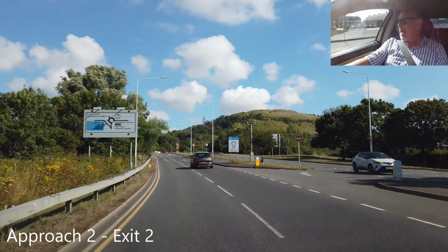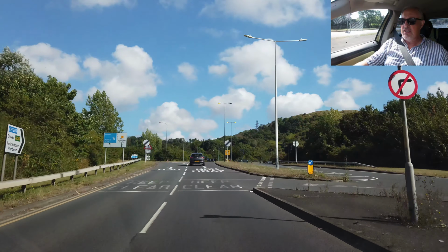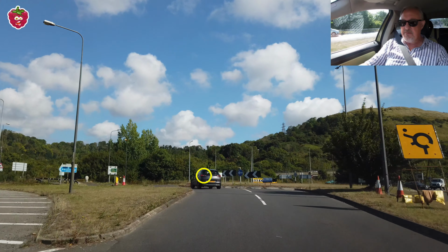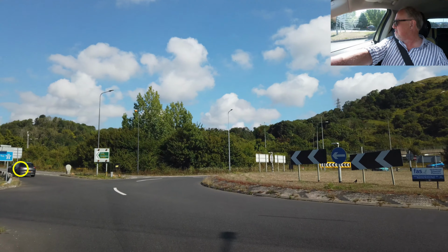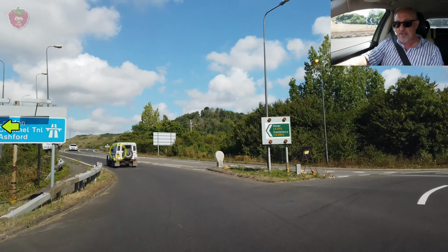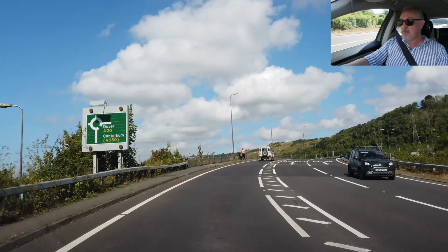Approach number 2, exit B. A was the motorway, so I'm going up over the bridge. So into this lane. Now this is where I was talking about before, that I could go on the motorway by taking an immediate left there, but I've done that section by going on the slip road. So we'll indicate off the roundabout, unlike the Land Rover who didn't. Right, let's rewind and take the next exit on that approach.